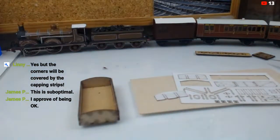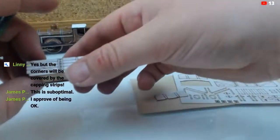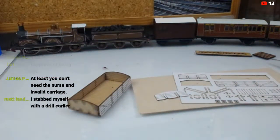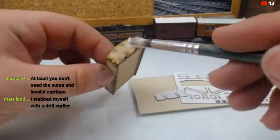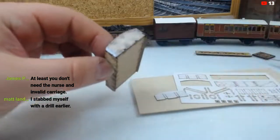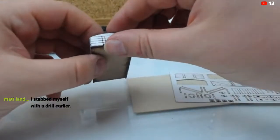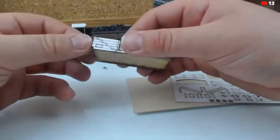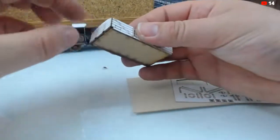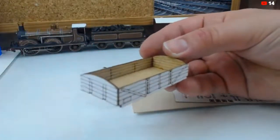Yes, but the corners will be covered by the capping strips. Yes, but on this, it was the top and bottom. They won't be covered by the capping strips. And there we go, let's see. Perfect. Doesn't it look good?